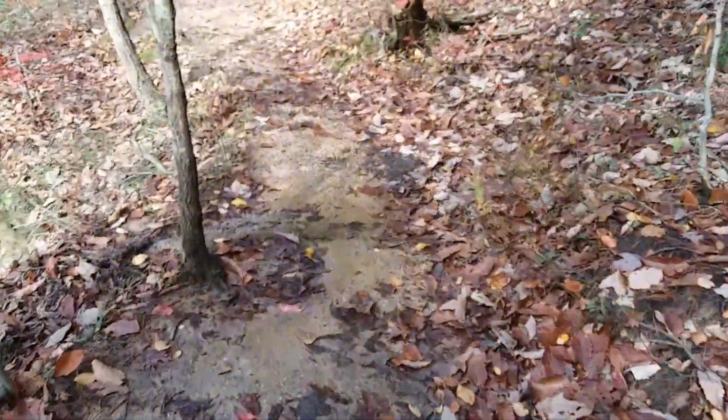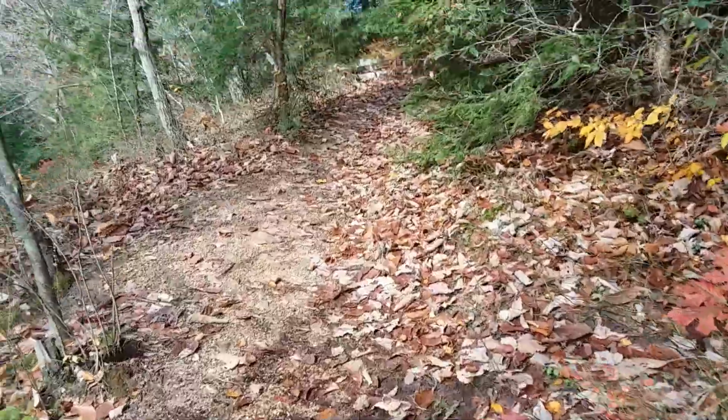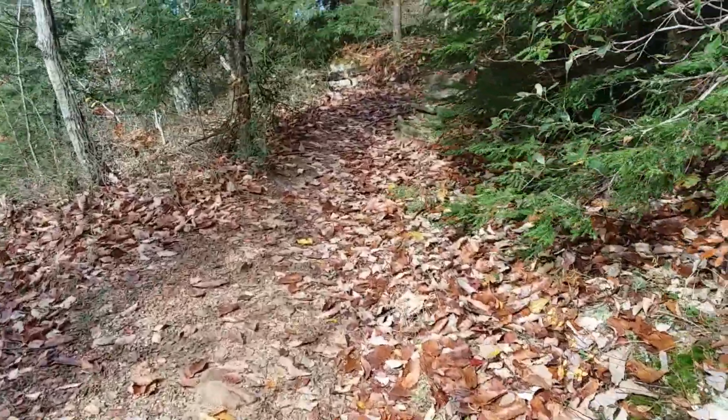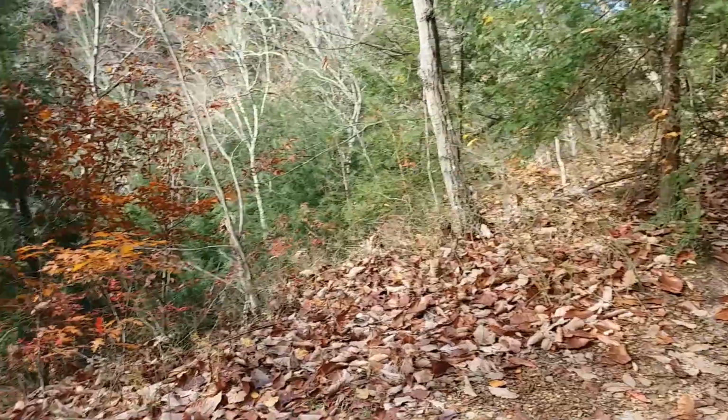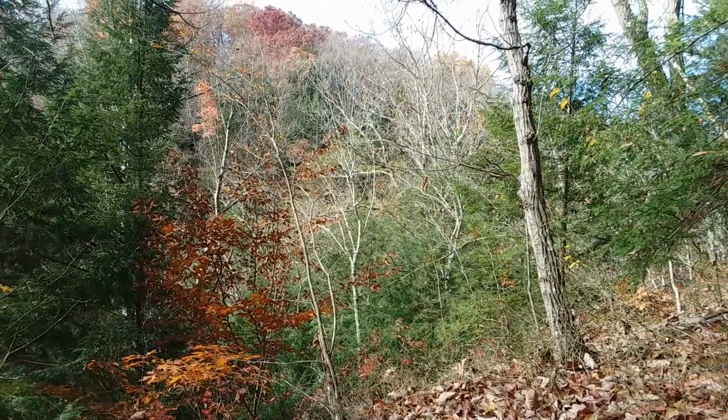But it is what it is. You live, you learn. And at least they made it to the car. So maybe I'll remember and take them with me when I get out of the car for the next trail.